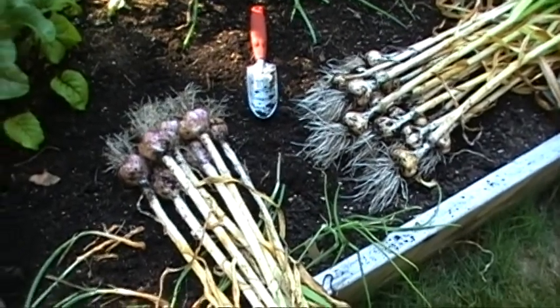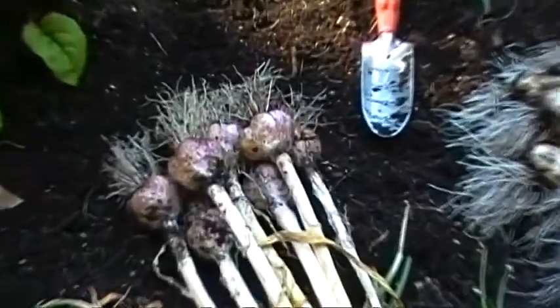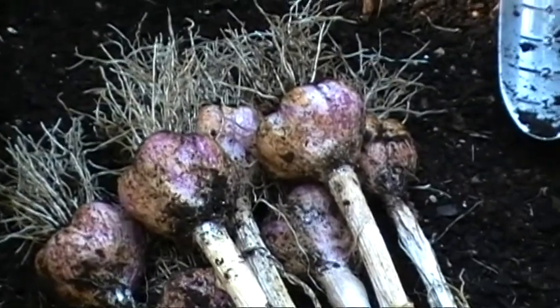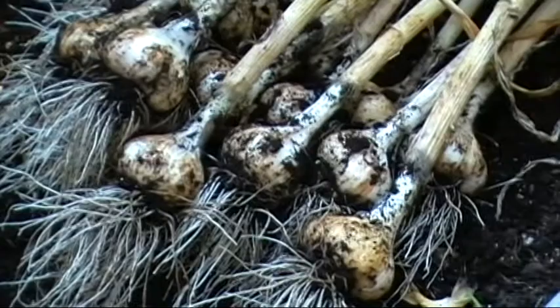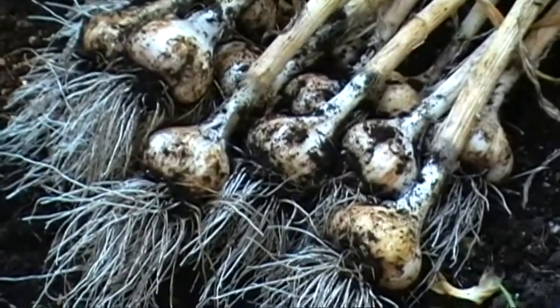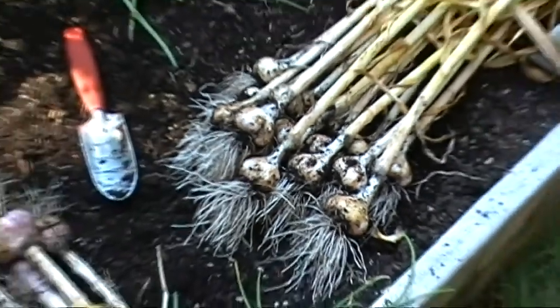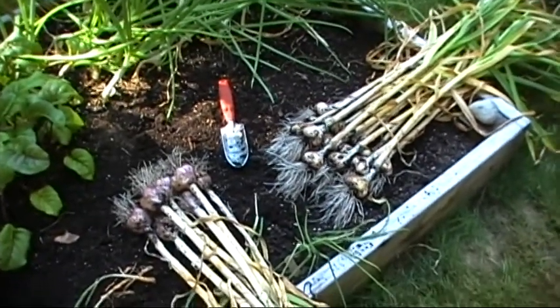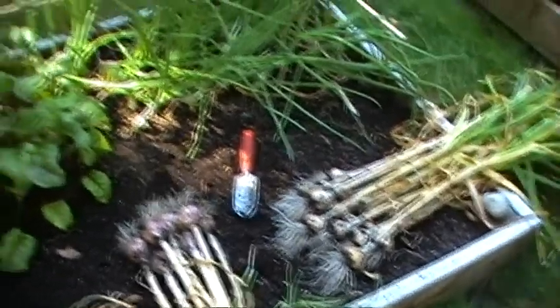But I'm pleased with that. I'm pleased with the size of these. I think they came out very nice, and these are mostly good too. There's a few smaller ones in there, but gosh, for my first year of growing garlic, I'm quite pleased. And I'll just give you a quick scan around what's happening in the rest of the garden.